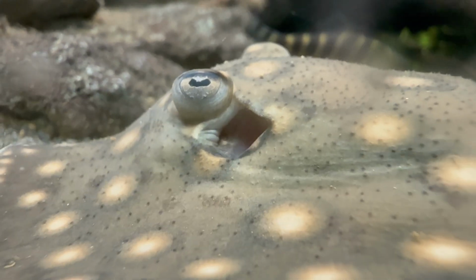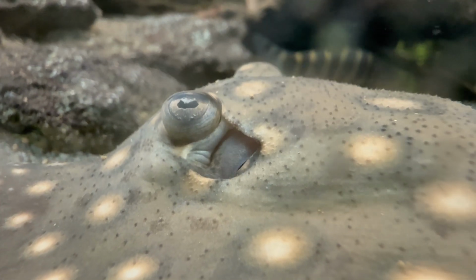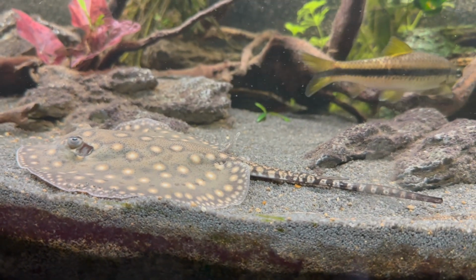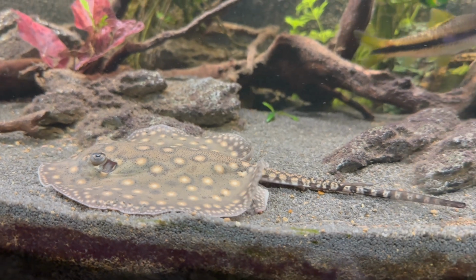As you can see, they've got these really nice circles, and apparently when people shop for these stingrays, they look out for nice patterns, and the one I bought, it was the only one available, so I couldn't really compare it to anything else. But for me personally, I really like the pattern on my stingray. It just looks perfect, man.